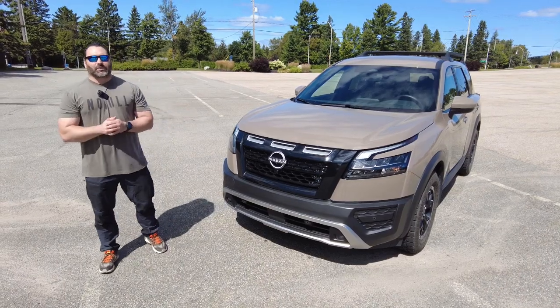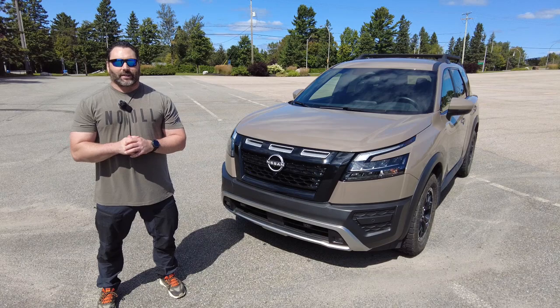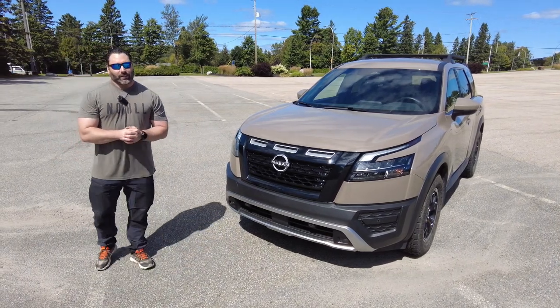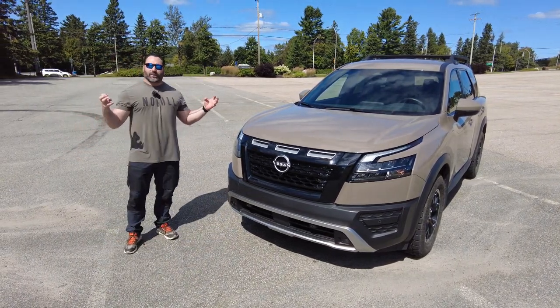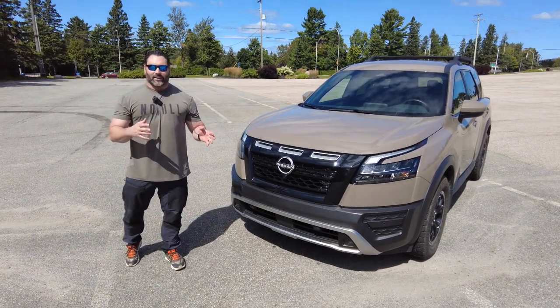Welcome to Outsider Reviews, and today we've got the 2024 Nissan Pathfinder Rock Creek trim, which is the more off-roadish and goes back to the roots of the Nissan Pathfinder.